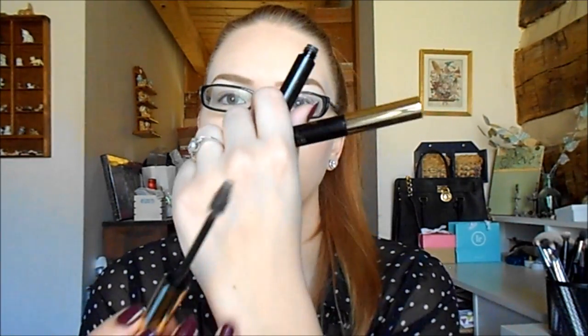Then I finished up 2 of the Milani Clear Shaping Brow Gel. I really did enjoy this. It is the best drugstore clear brow gel that I've ever tried. It has a very nice small brush to apply to your brows. It did give nice hold. I'm not going to purchase this right away because I have a couple backups of brow gel, but I definitely would recommend this one.